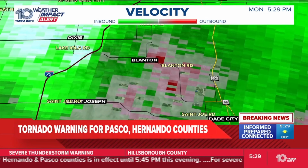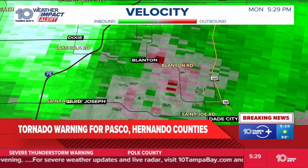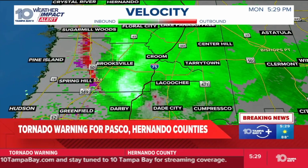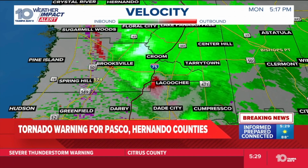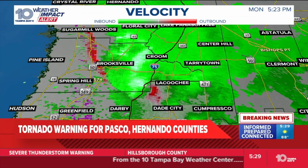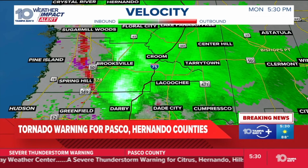We do have reports of trees down near I-75 in South Hernando, and that's this line right here. Let me zoom back out here. We're talking right in here, all right? There's where the trees are down, and if I back this wind up, you're going to see those bright colors where the tornado went through in southern Hernando, or at least the tornado warned cell. And then that pink is very high winds, and then things are starting to weaken.